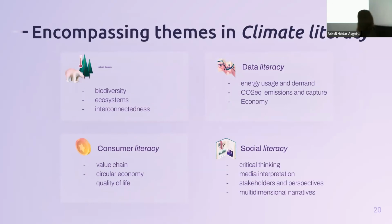So climate literacy, what is that? Oh sorry, there's a mistake there. It should be big, nature literacy, very important. Data literacy, consumer literacy, social literacy. So this came out of workshops with scientists. Interconnectedness of ecosystems, understanding and having a connection to what biodiversity means for us, and also being able to read these numbers. You hear about CO2 emission, but you have no context. So we try to address that as well.